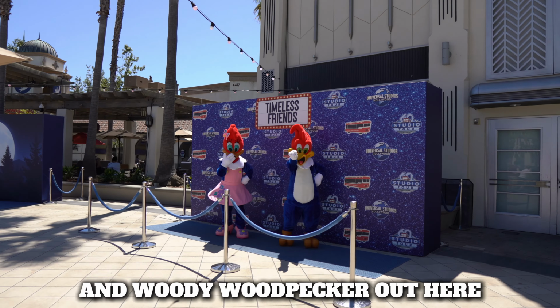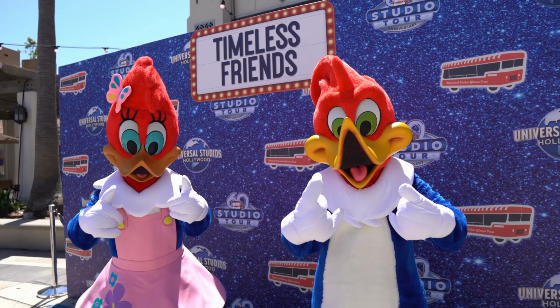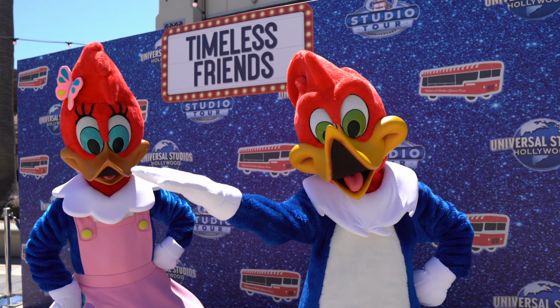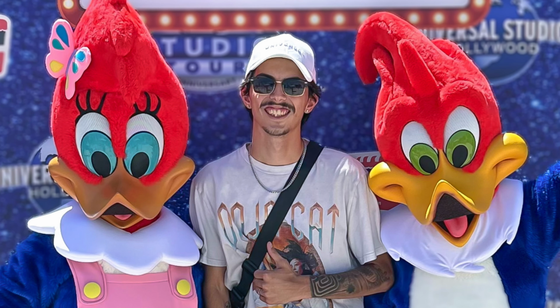Oh my goodness, they have Woody Woodpecker out here. Hello friends, how are you doing today? Staying cool? Awesome, can I get a selfie with you guys? Right on. I just got my much needed picture, and there's no line. They literally both just came out randomly and there's nobody there, so I was first in line to get a photo with them. Definitely an amazing experience here in the Universal Plaza area, just different photo ops and everything, which I really like that Universal Hollywood did.